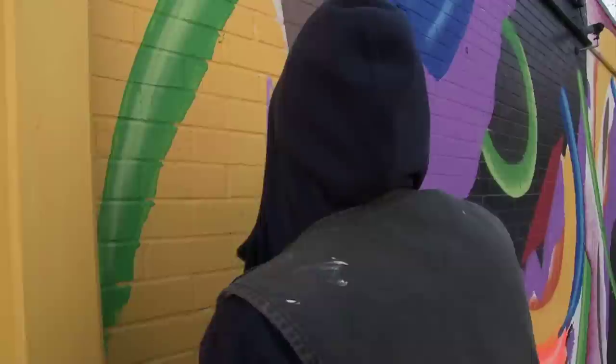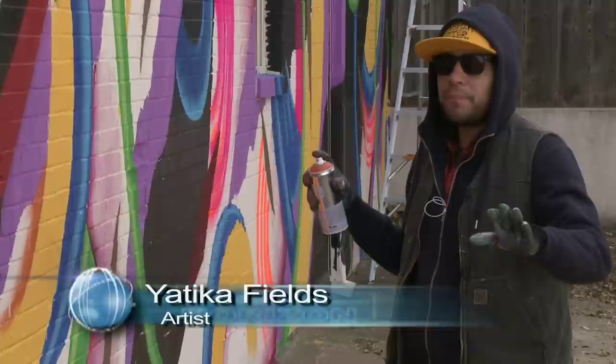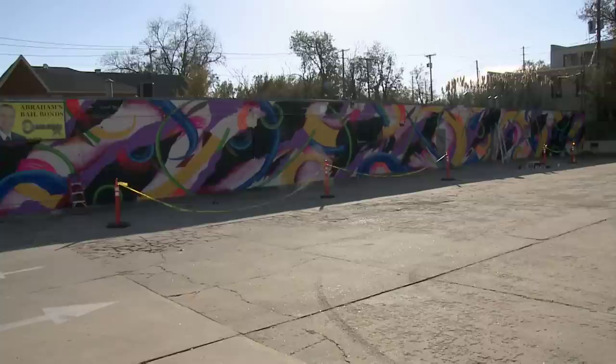I'm a compositionalist and colorist, and I can paint whatever, but when it comes to the wall, you've got to observe that and then figure out what you're going to paint, what's going to fit best in this spot. Now, this is an elongated wall, and not too high. It's good to have smaller things going sideways and jetting down in a motion, almost like a tumbleweed or something.